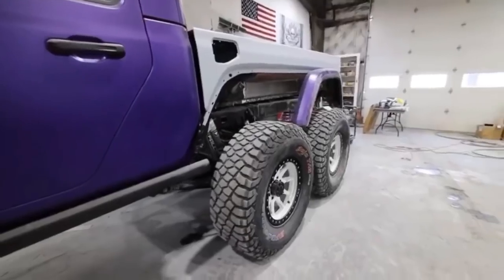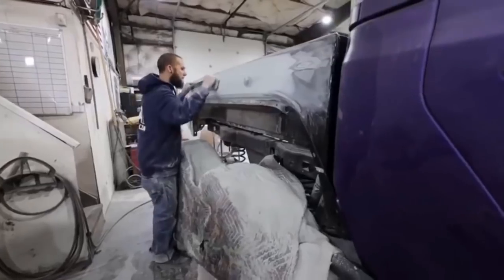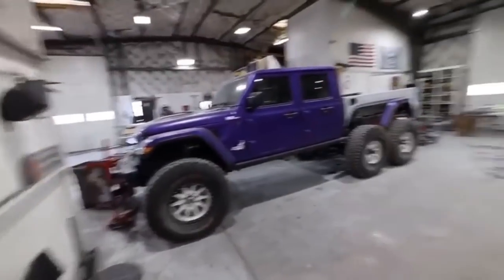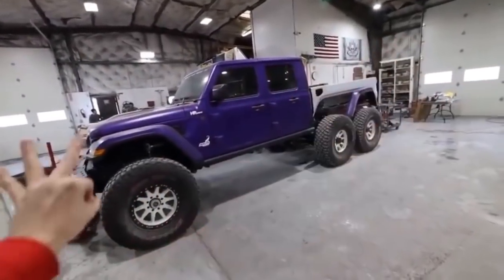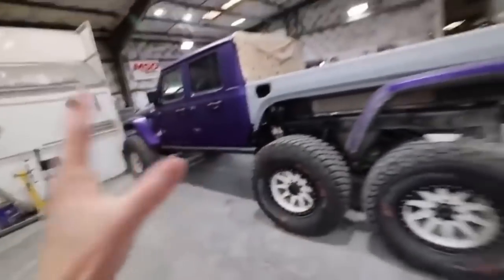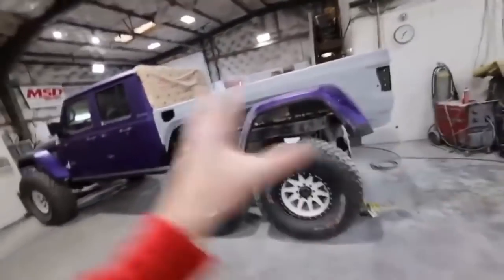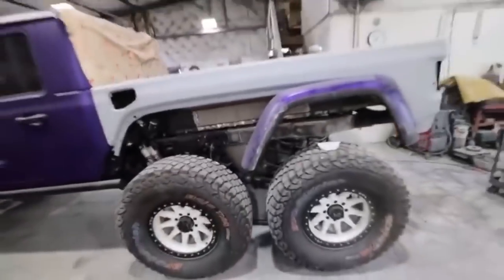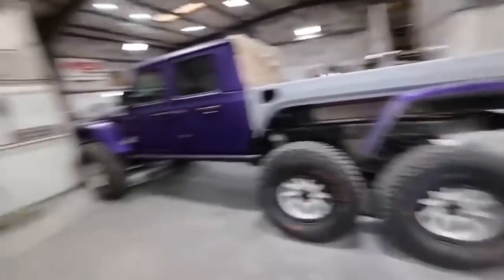Check this thing out. I could just stare at this Jeep all day long. The proportions are absolute perfection. When Todd and I sat down to design this Gladiator, I was very, very specific. It can't be too long. It can't look like a tumor on the back end. The gap between the wheels can't be too large. And it has absolutely been nailed to perfection.